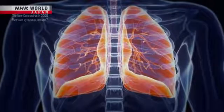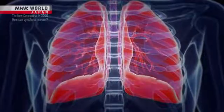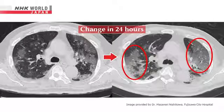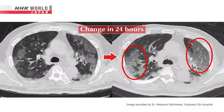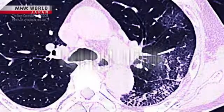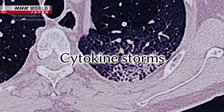COVID-19 can cause serious damage to the lungs. In some cases, symptoms get dramatically worse in just 24 hours. The cause of these sudden and severe cases is thought to be a hyperimmune response known as cytokine storms.